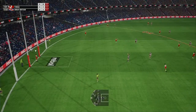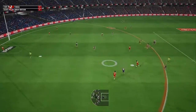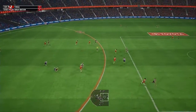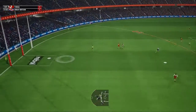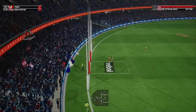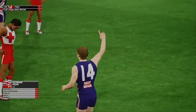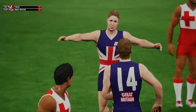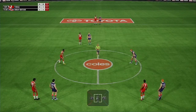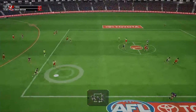Searching for a teammate. Finds the loose ball. Handballs to no one in particular. Just gave it away. That's a big goal. What an effort. He's excited about that one. He's kicked the first goal. Umpire ready to resume play. One down. Has it now.